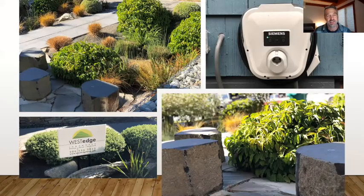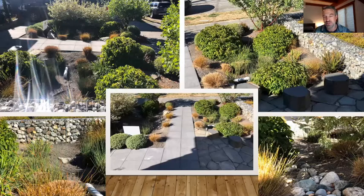In this image, you can see the rain gardens with all the plantings fully established. You can see the car charger that we have. And also in these images, you see more of the rain garden plants and patio and things like that.